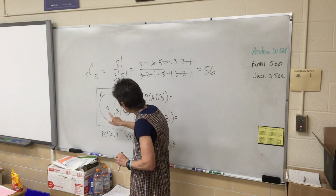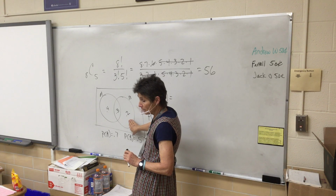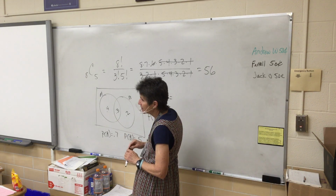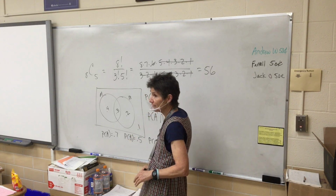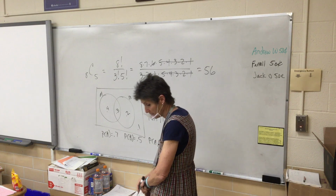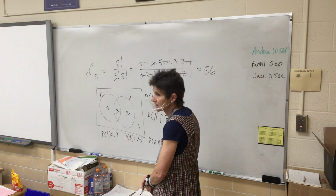And then you can say, okay, altogether, my sections add up to 0.9. What does that tell me? The fact that these add up to 0.9. There's 0.1 out here. Because in a probability problem, and that's what these P's mean, P's mean probability, it all has to add up to 1, 100%.